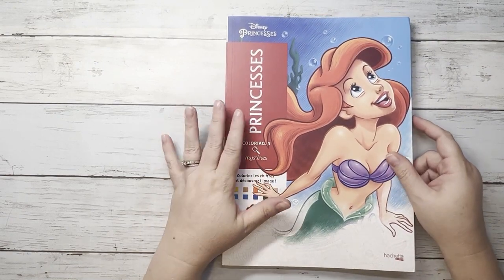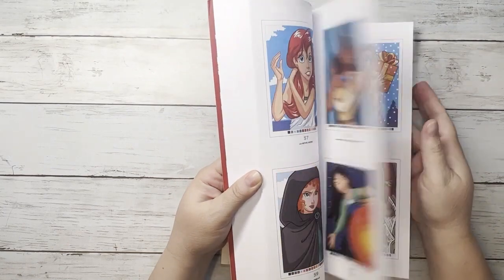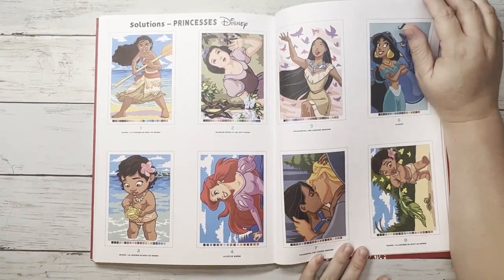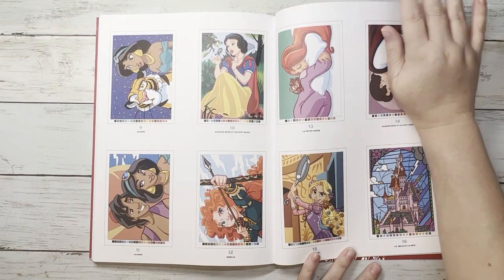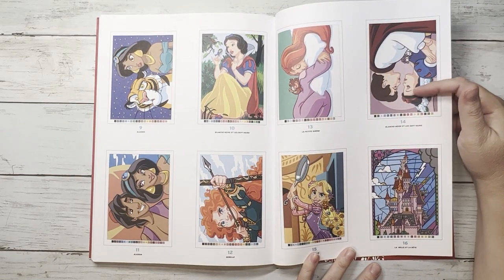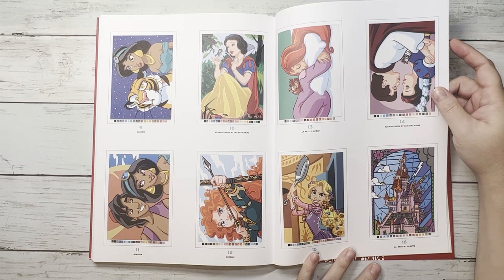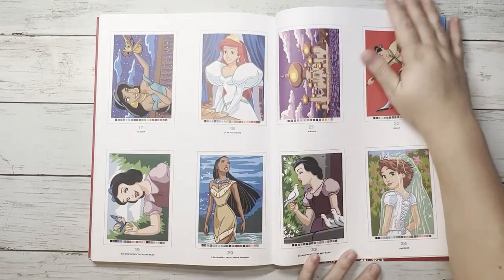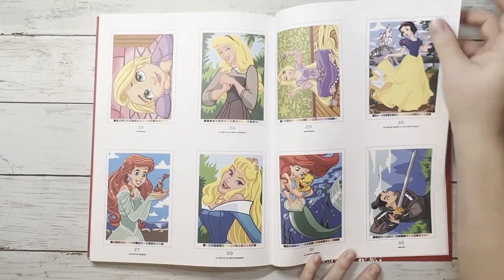The next one I got was a battle. I fought with myself against this one and the Girl Power one. This one won. I'm going to show the results again, so if you don't want to see. This one's very detailed, too. I like it. That's fun. I know it's probably supposed to be landscape, but it looks upside down in here. Or maybe it's a misprint in my book. I love this.